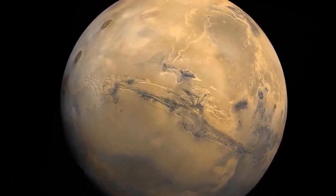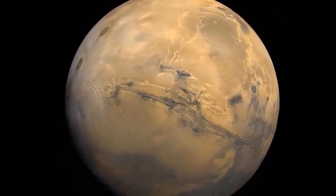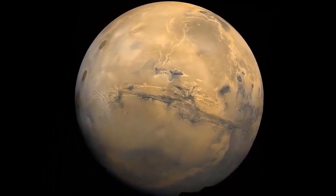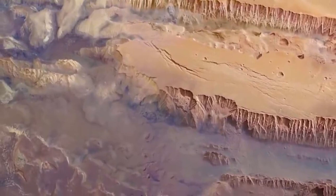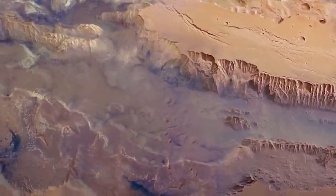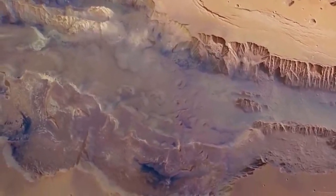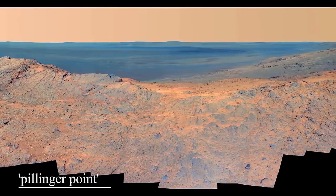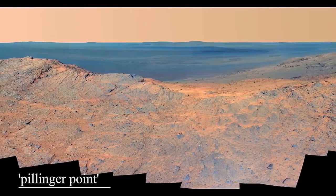The Martian atmospheric composition is 96% carbon dioxide with 2% argon and 1.9% nitrogen. Images from the surface show the sky as orange. This is likely due to fine dust particles suspended in the air, similar to the ones found on Earth. Mars' atmosphere is extremely thin. It has a pressure less than 1% that of Earth.